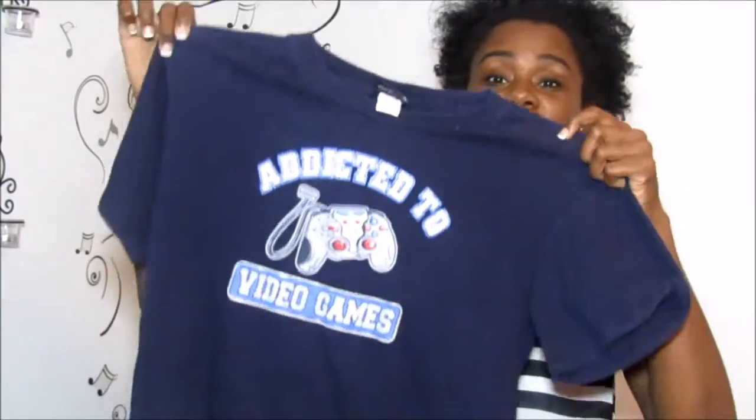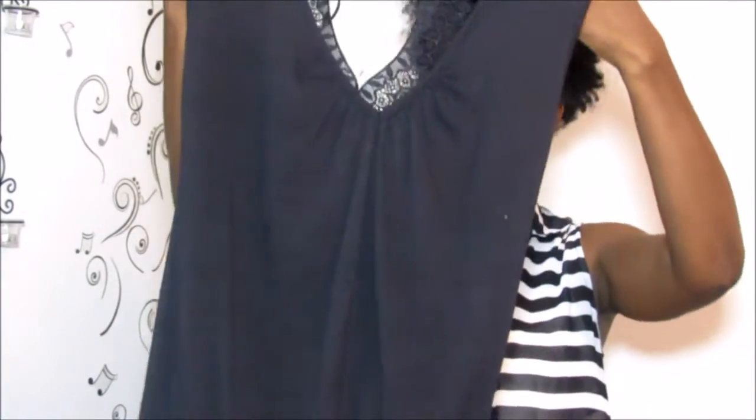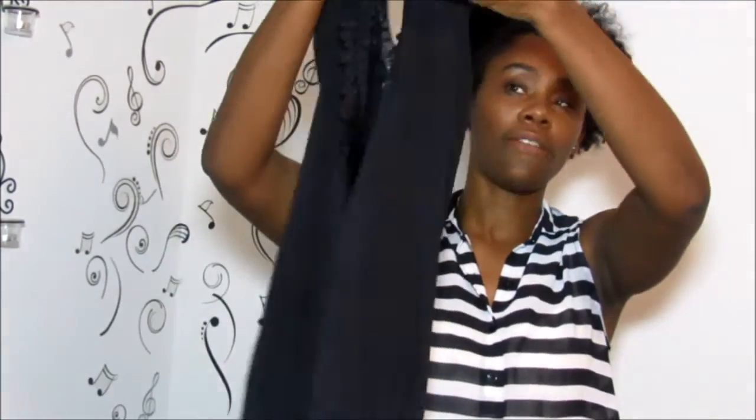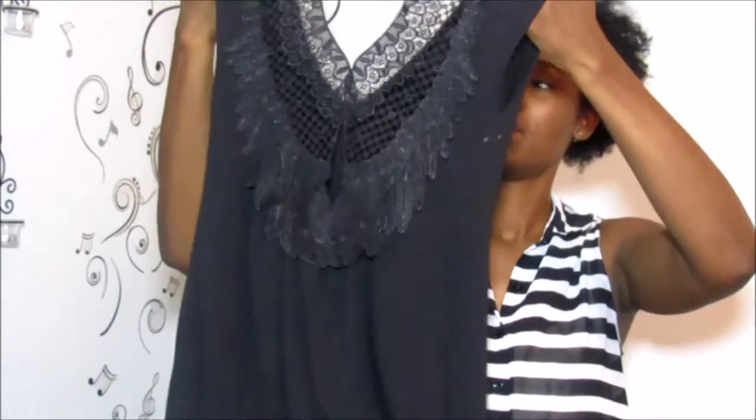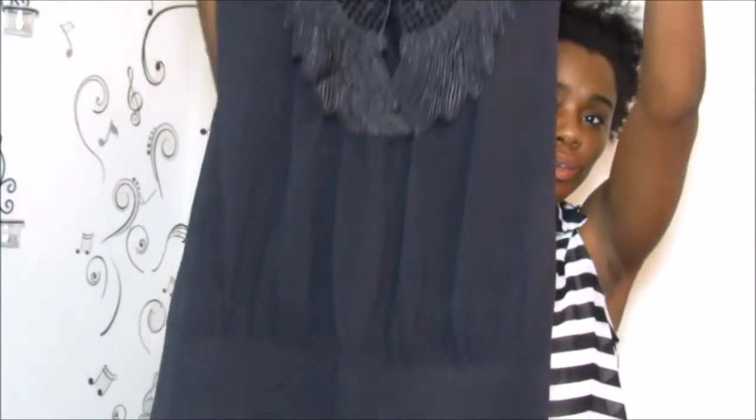Got this shirt for my son. It says, addicted to video games. And it is super cute, because he is addicted to video games, so it's just like a t-shirt for him to wear around the house. This shirt is super cute because it has an embroidered background and back. Okay, so this is the front of the shirt. It's just like a V-neck, kind of goes down, and the back of it has this detail, which almost looks like a wing. It is super cute and it just goes down.